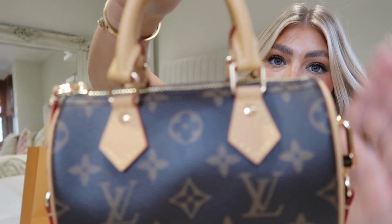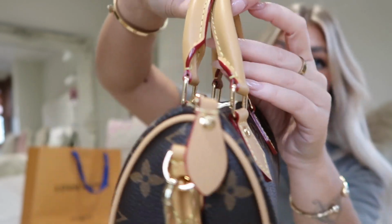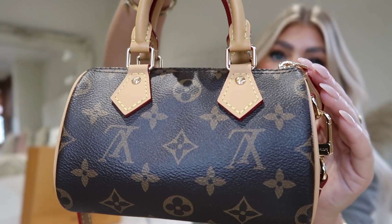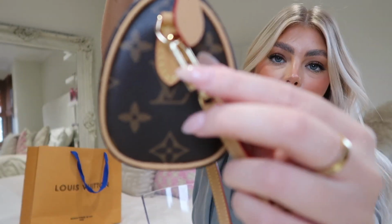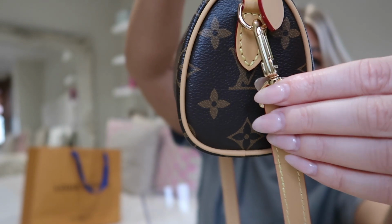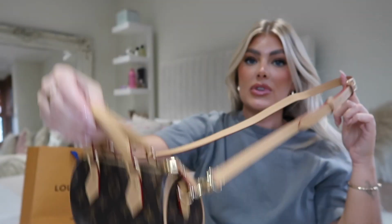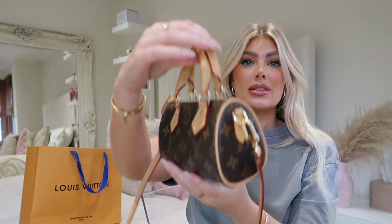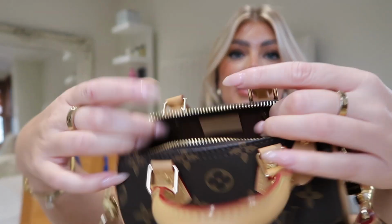So you can see, again, the focus, you can see all the hardware detailing. It's so good quality, guys. You've got the removable strap, with the engraving. The strap itself, such good quality. Stunning, stunning, stunning. And then inside the bag, it is just empty with the LV.